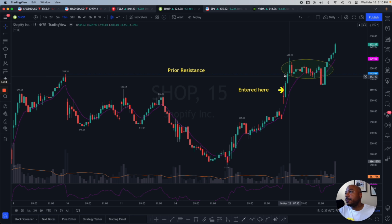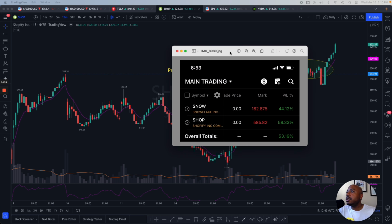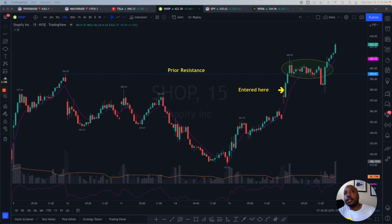I entered on this candle, exited a significant portion here, and left a runner. Most of my position, about 60%, I think I finally got out somewhere around here, actually, I know I did, at about 75%. It ended up running to $10, or 9.75 or somewhere around there, towards close. But I'm happy with the trade.